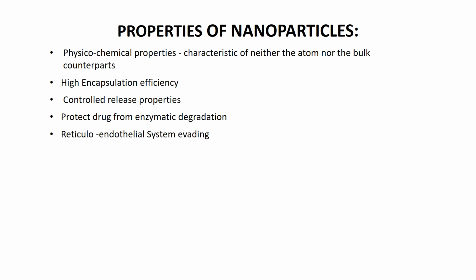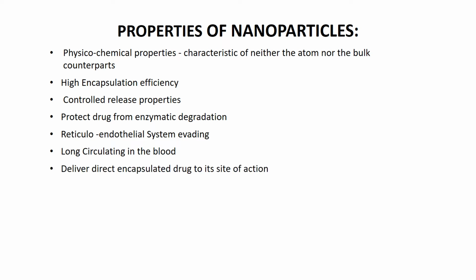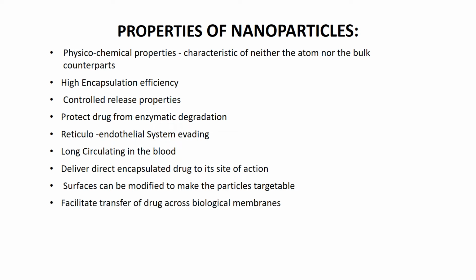Since these nanoparticles are smaller in size, they can evade the reticuloendothelial system and thus they can stay in the blood for a long duration of time. These nanoparticles can be directed to deliver the encapsulated drug to its site of action. The surface of these nanoparticles can be modified to make the particles targetable by attaching ligands and antibodies or other chemicals. This helps the transfer of drugs across the biological membranes.